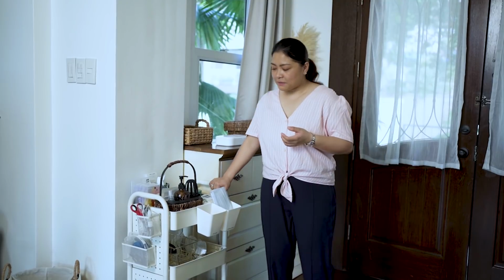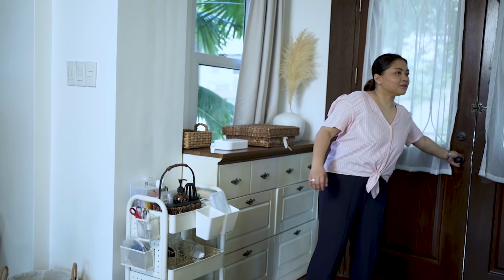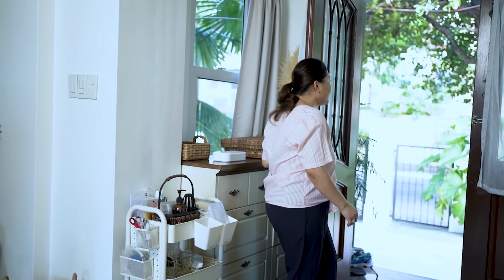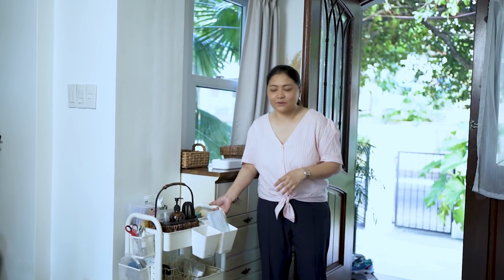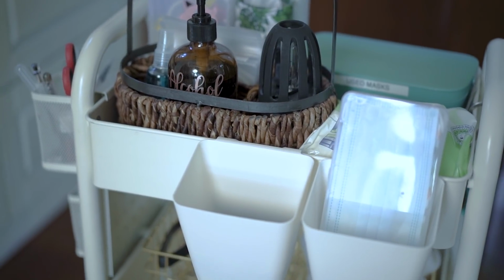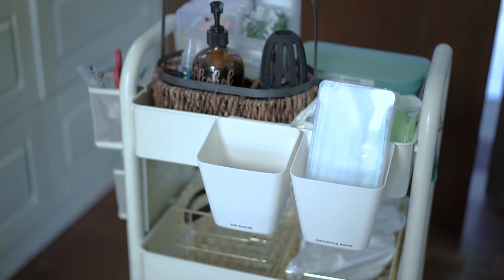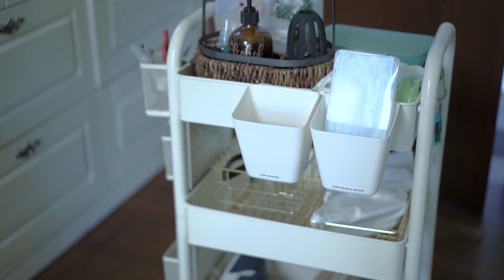Why? Kasi kapag may guest kami, kunwari may guest kami, no? So, hi, welcome to our home. So, I just have to move it and let them sanitize. So, what's inside our sanitizing station? Let me show you one by one.